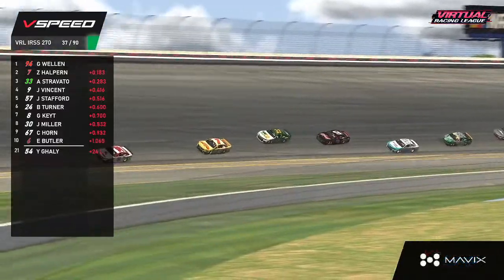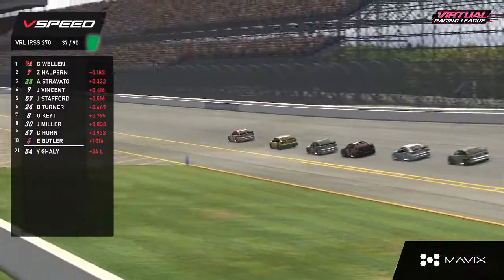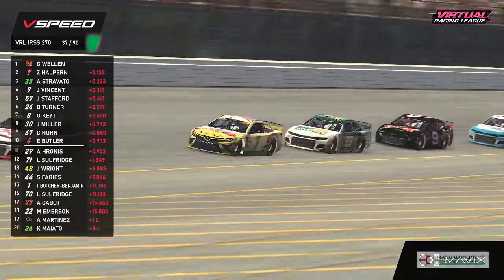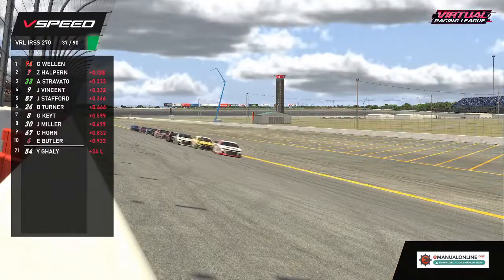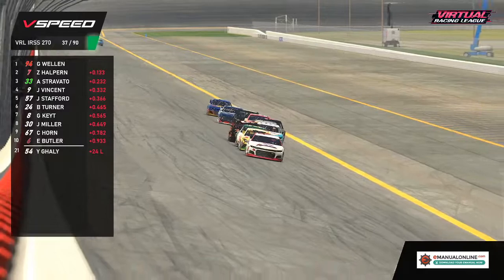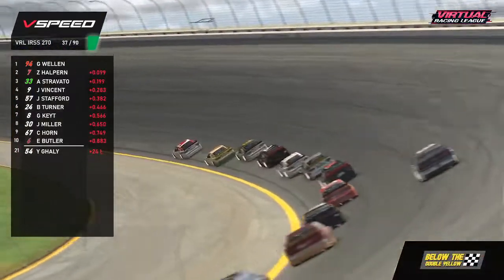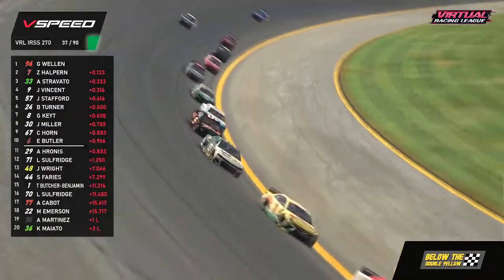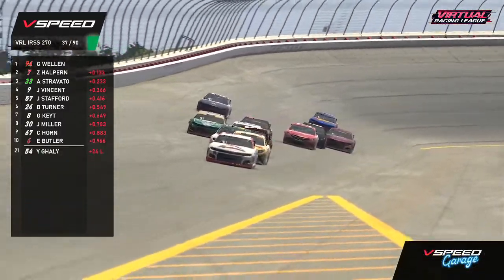Zach Halpern still riding in second here. He's got AJ Stravato, his good buddy, behind him. I know AJ wants to go out there and win races. He might be trying to help Zach out. I said Zach down, I think 18th in the standings or thereabouts. He really does need some good finishes for the next few races to have any chance of making the top 12.